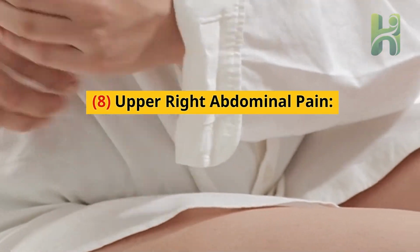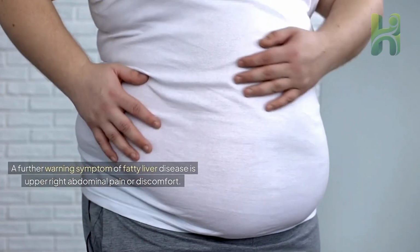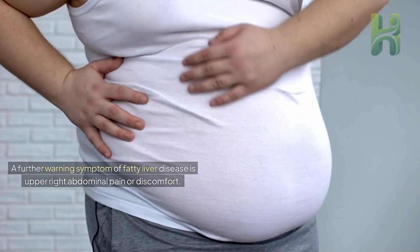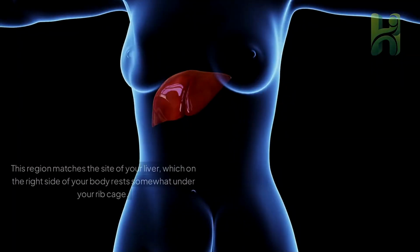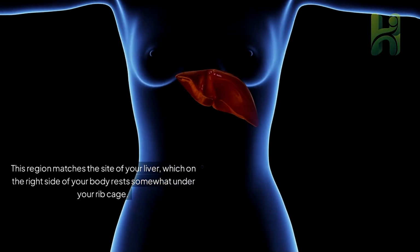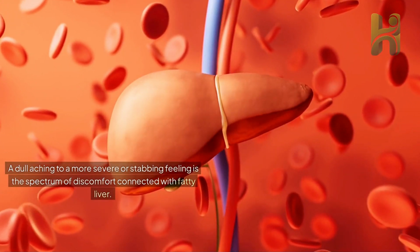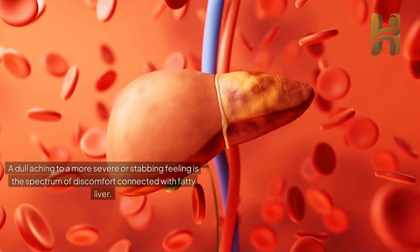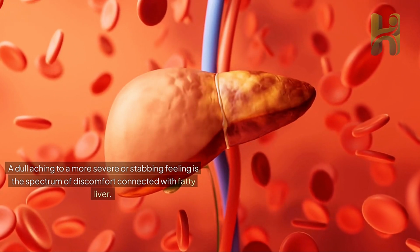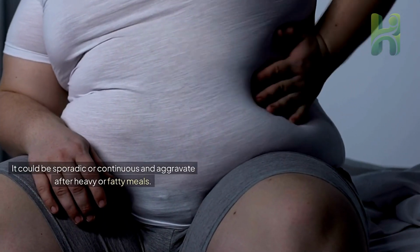8. Upper right abdominal pain. A further warning symptom of fatty liver disease is upper right abdominal pain or discomfort. This region matches the site of your liver, which on the right side of your body rests somewhat under your rib cage. A dull aching to a more severe or stabbing feeling is the spectrum of discomfort connected with fatty liver. It could be sporadic or continuous and aggravate after heavy or fatty meals.